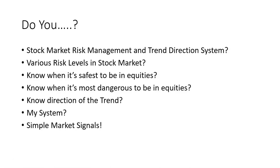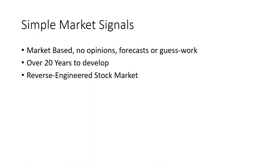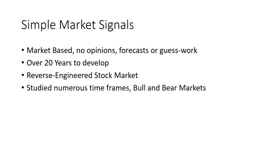My system is Simple Market Signals. Simple Market Signals is market-based. There's no opinions, forecast, or guesswork in Simple Market Signals. It took me over 20 years to develop Simple Market Signals. I developed Simple Market Signals by reverse engineering the stock market, and I studied the stock market over numerous time frames, including numerous bull and bear markets.